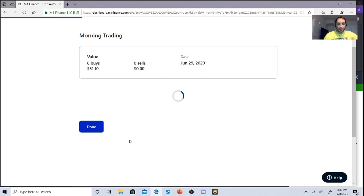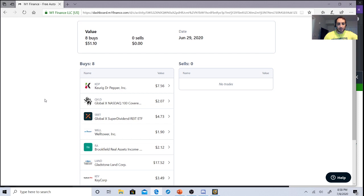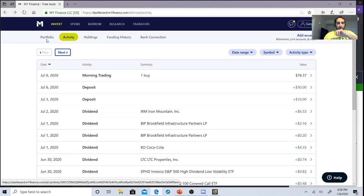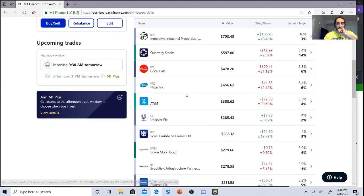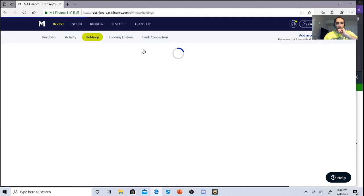And I made some buys on the 29th recently: Keurig Dr Pepper, QYLD, SRET, Welltower, Brookfield Real Assets Income Fund, KeyBank, and Global X Super Dividend ETF. So the strategy appears to be working. So percentage-wise, I'll just show you my holdings.